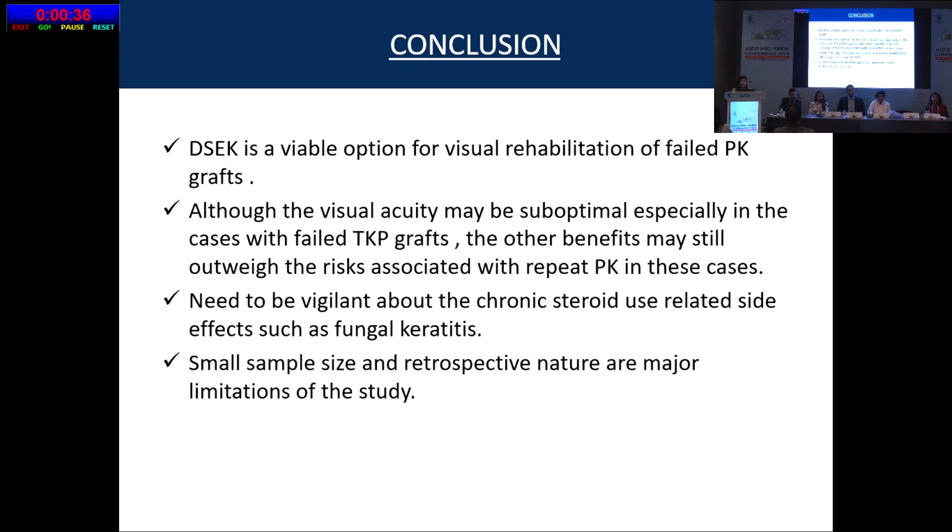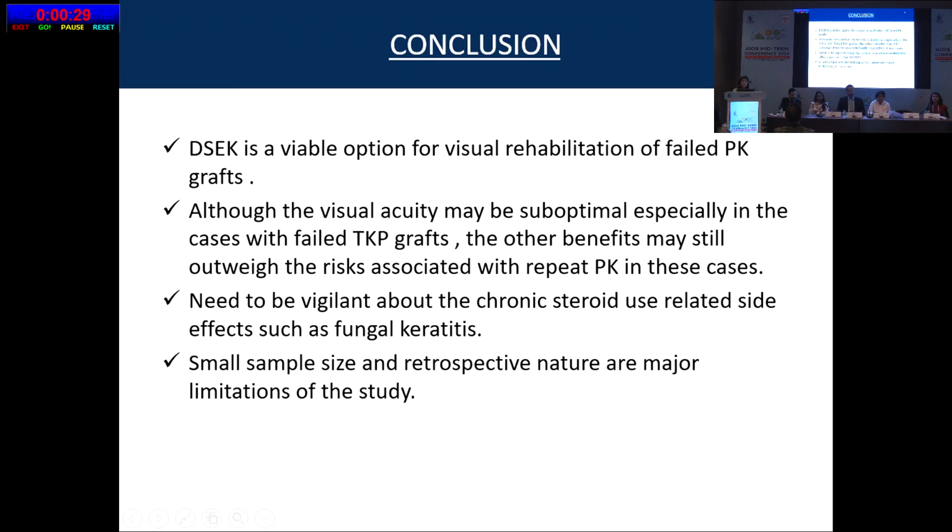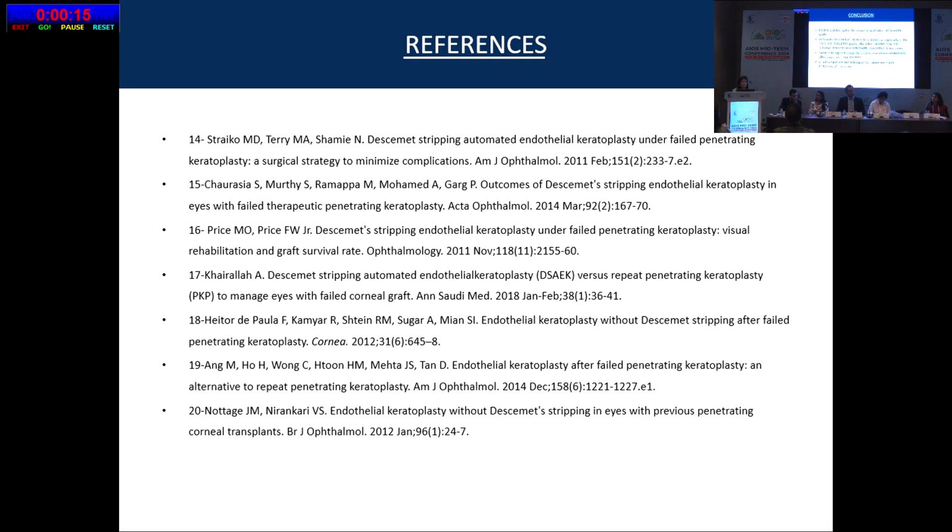So to conclude, DSEK is a viable option for visual rehabilitation of a failed PK, although the visual acuity may be suboptimal, especially in the cases with the failed PK grafts. The other benefits may still outweigh the risk associated with the repeat PK. We need to be really vigilant about the chronic steroid use related side effects such as fungal keratitis. Small sample size and retrospective nature of the study are the major limitations. Thank you.